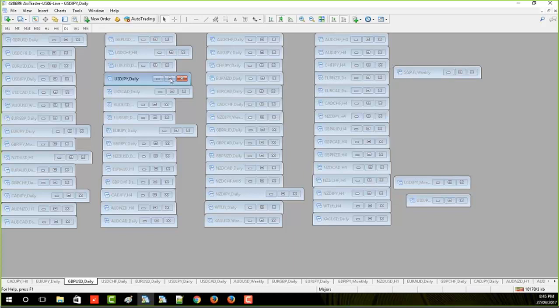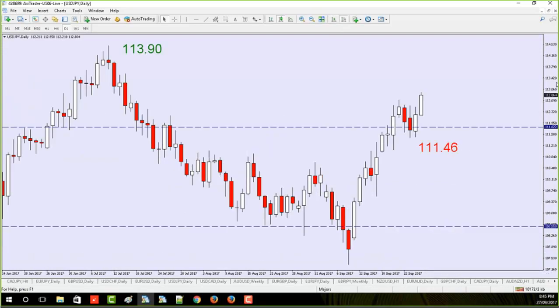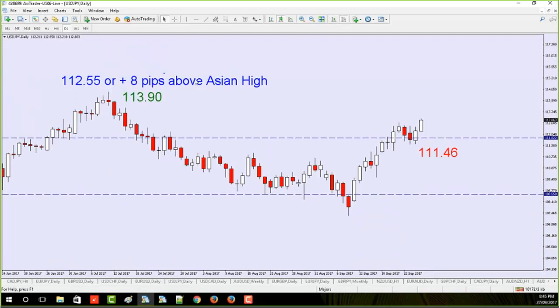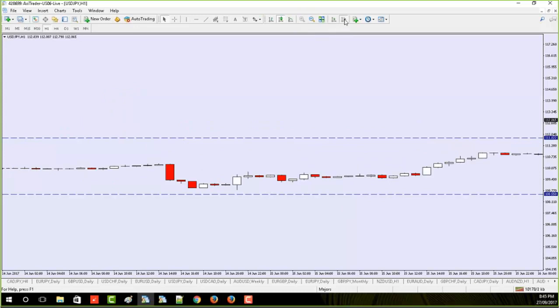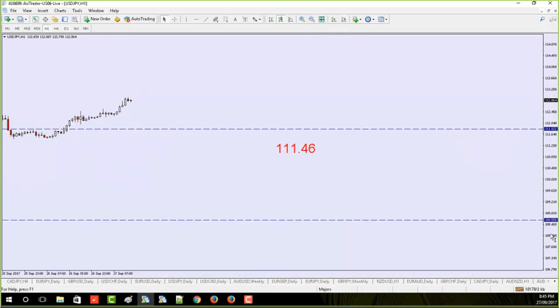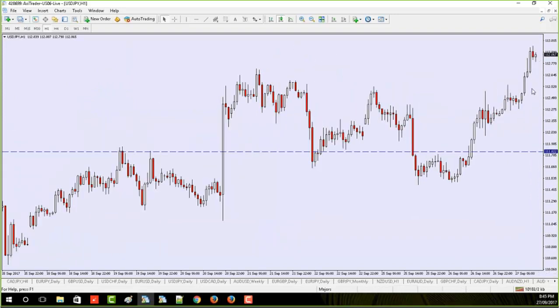I wanted to take the yen today, but it went without me. I was going to go long, as you can see here. I was going to take the CAD yen and the yen today. I was going to buy at 112.55, or 8 pips above the Asian high, but it's already kind of taken off without me. I was going to target 113.90. It took off a little bit earlier than I had hoped, so I missed that sucker. But that's all right. I don't get upset about that stuff. So we'll see. That's all I've got for you guys.